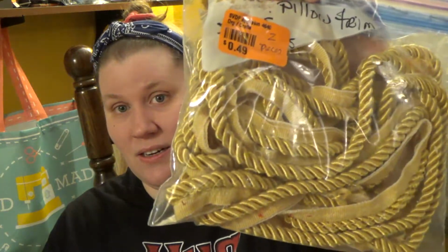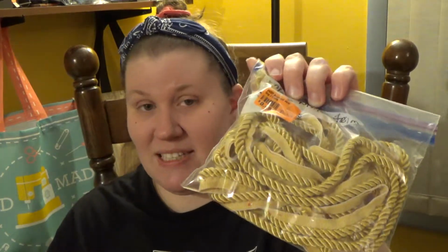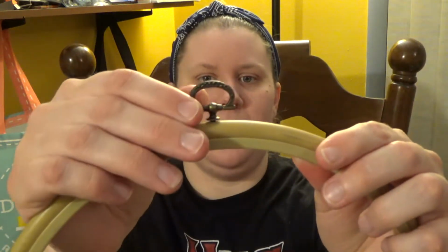Next I have a pillow trim that I got for 50 cents. It's more gold than it is in the video. I mean, you can never go wrong with 50-cent pillow trim. Next we got a hoop. I haven't seen one like this before. This is a rubber one. Ooh, I like that. It needs to be cleaned up a bit. It's a little nasty looking. But it also has the little hanging hook thingy majigger. I thought it was interesting, so I got it for $2.